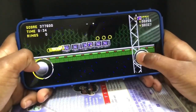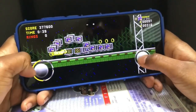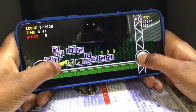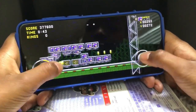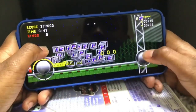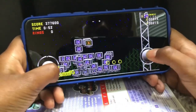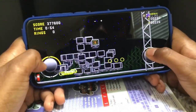I have 71 lives, by the way. That's a record. I just broke the world record, guys. I have 71 lives in the mobile version of Sonic the Hedgehog 1. Isn't that insane?